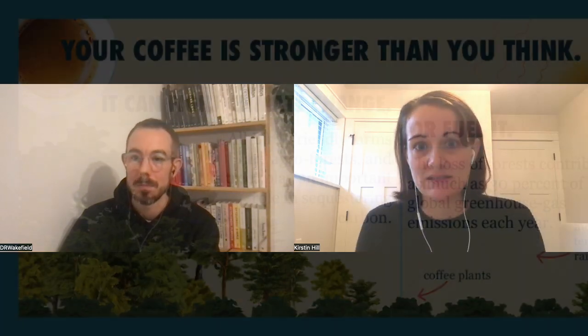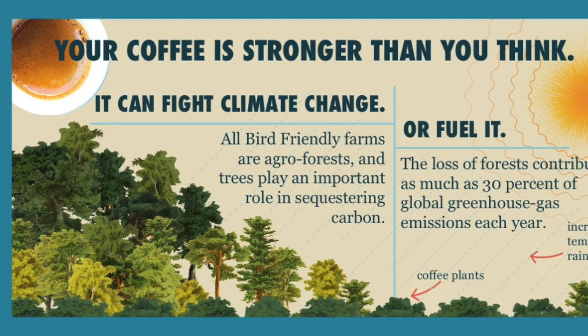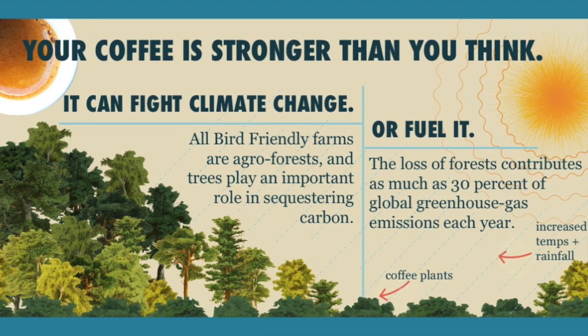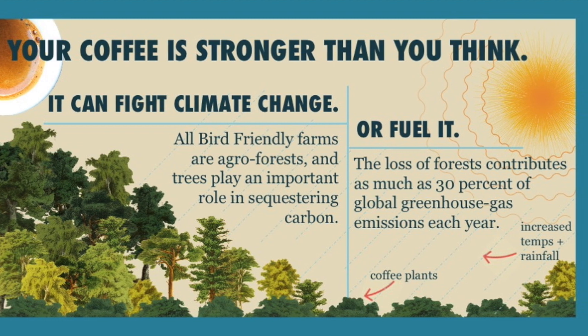The trees are all acting as important carbon sinks too, capturing that carbon from the environment and bringing it down into the soil. So it's got a lot of positives associated with it. It is absolutely an investment on the producer's part, though, to maintain those trees and that habitat within their land.